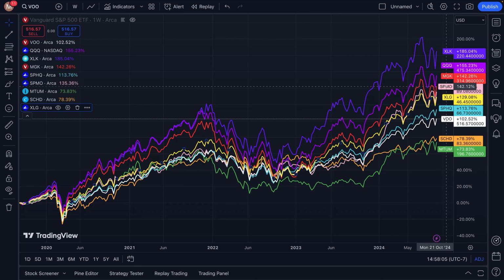The next one is SPMO. It has 101 stocks. It started in 2015. It has a 0.13% expense ratio. It's the S&P 500 Momentum Index. It has $2 billion in market cap.